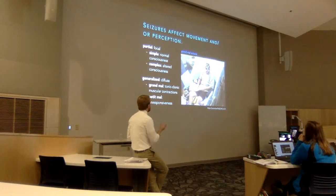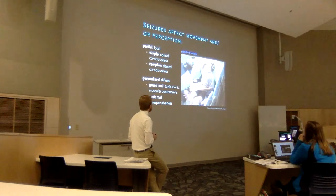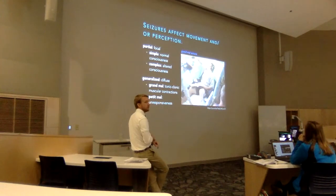So we're going to see two phases here. There's going to be an early tonic phase where there's an increase in muscle tone, usually causing jerking of the limbs. That's what we see there. You're going to see that his entire body is affected here.